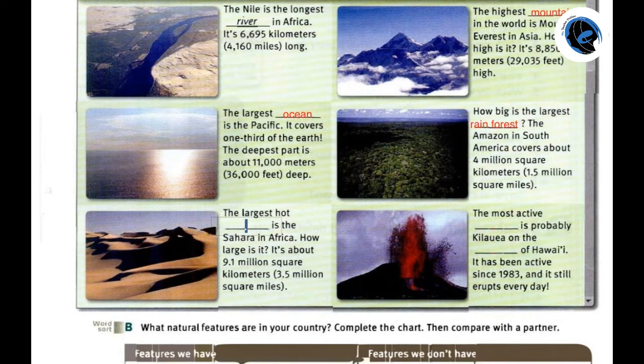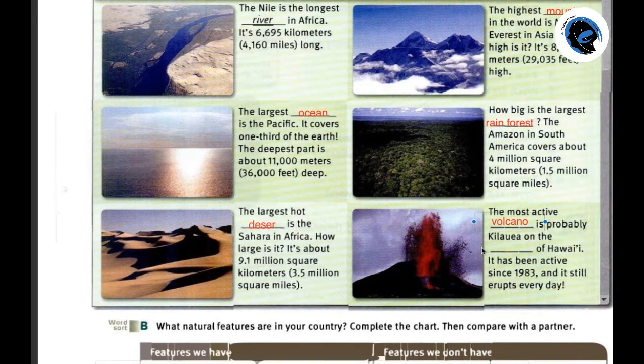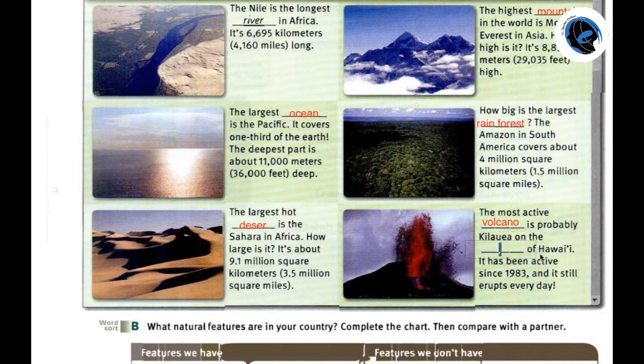This picture shows a desert, very good. The largest hot desert is Sahara in Africa. How large is it? It's about 9.1 million square kilometers. And as I told you before, this is a volcano. The most active volcano is probably, I don't know the name, maybe it's Kilauea of Hawaii. So what is Hawaii? Island. On the island of Hawaii, it has been active since 1983, and it still erupts every day. Erupts when lava is forced out, we call it erupts. Yeah, lava goes out. Erupts every day.